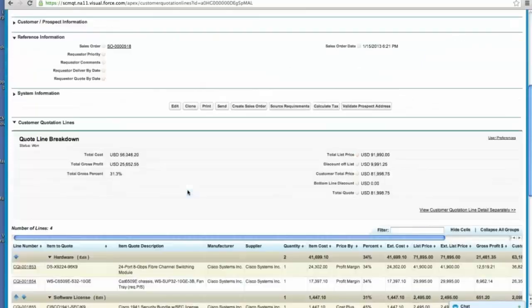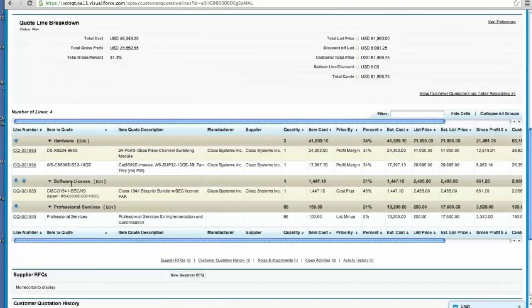In this case, we did some hardware, we did some software licenses, and some professional services. So we call this functionality grouping. We're grouping logical things together, and then we are pricing those things based on different parameters. In this particular case, we've taken our hardware and priced it by a profit margin. So I'm taking the supplier's cost that I pay based on an agreement that I have with them, and then I can go through and I am managing the profit margin.